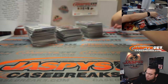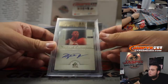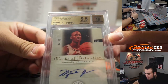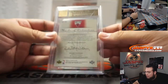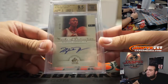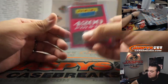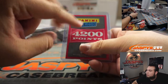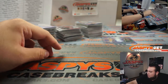So the way it's going to work, guys, is that we'll do the randomizer here for the Jordan, which we valued at over $4,000. It is from 05-06 SP Signature Edition, Marks with Extension, Michael Jordan. It is a Bulls edition, so that makes it even more valuable. So number one, at the end of the randomizer, is going to get this. But not a bad consolation at number two when you can get about a $500 value in Panini points, which is pretty strong. So number two on the randomizer is going to get this. And this will be its own randomizer that we'll do right now. So there you go, guys.